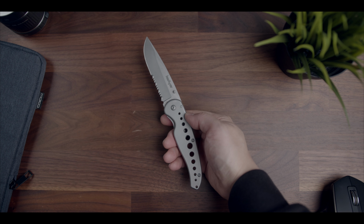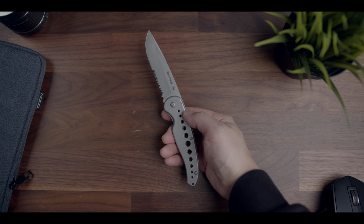Now, I wouldn't mind something more compact and a little easier to open though, so if you guys have any suggestions, let me know down in the comments.